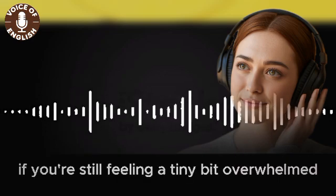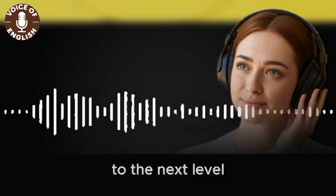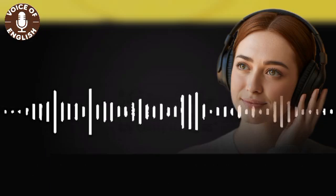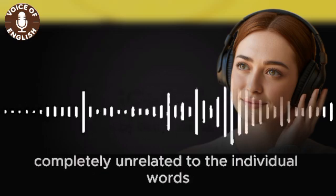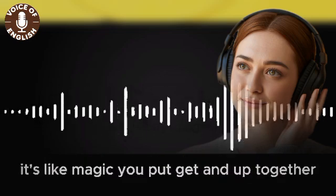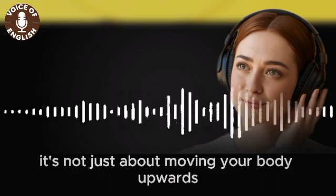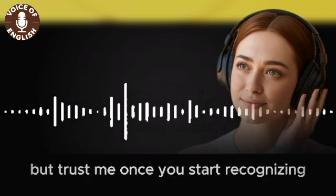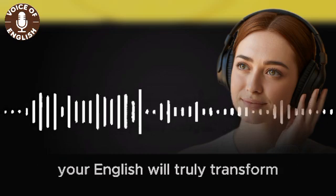If you're still feeling a tiny bit overwhelmed by phrasal verbs, or if you're ready to take your understanding to the next level, you are absolutely in the perfect place. We know they can be a bit of a puzzle sometimes because their meanings often seem completely unrelated to the individual words. It's like magic. You put get and up together, and suddenly it's not just about moving your body upwards, but about leaving your bed in the morning.